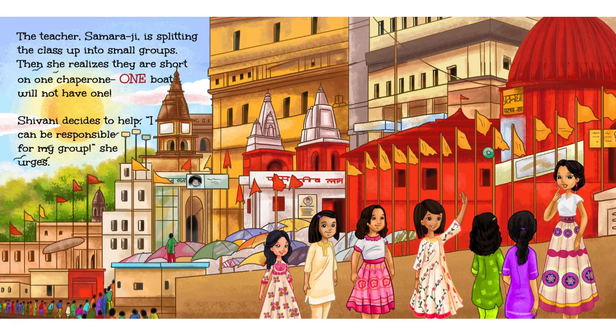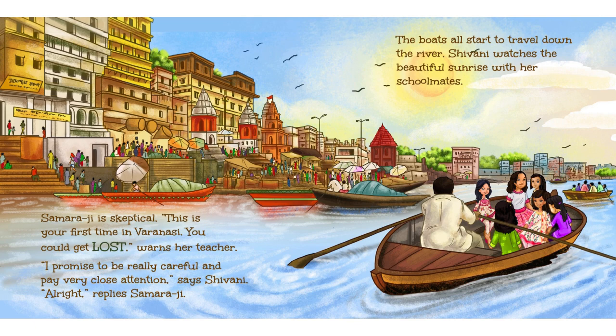Shobani decides to help. I can be responsible for my group, she urges. Samaraji is skeptical. This is your first time in Varanasi. You could get lost, warns her teacher. I promise to be really careful and pay very close attention, says Shobani. All right, replies Samaraji. The boats all start to travel down the river.